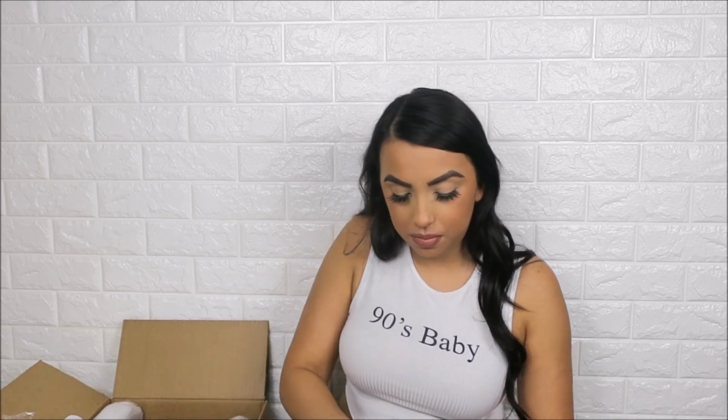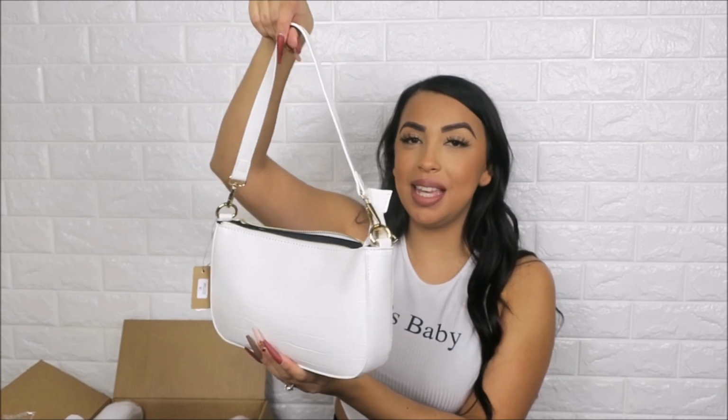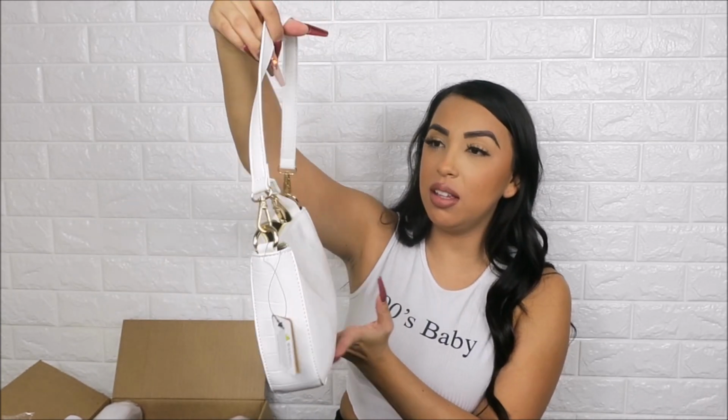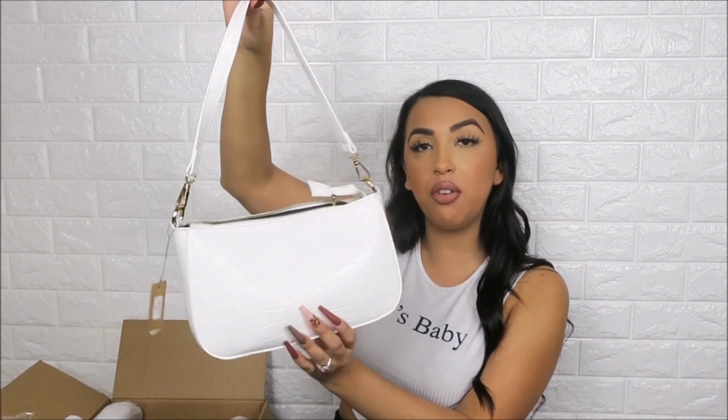Let me show you guys. So it's literally the exact same bag, but in white. And I actually really dig the white color as well. It's more fresh and brighter. If you have a lighter outfit to pair this with, it would be super cute. So that is this one.